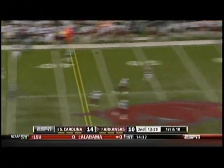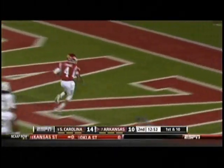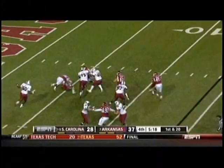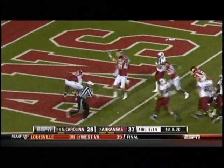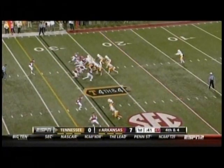Wilson reloads and goes long. Man there, got it. Jarius Wright, and he's gone. Wright, touchdown. Here comes Beckett. Down goes Shaw. The ball is out. Arkansas's got it at the 1 foot line.